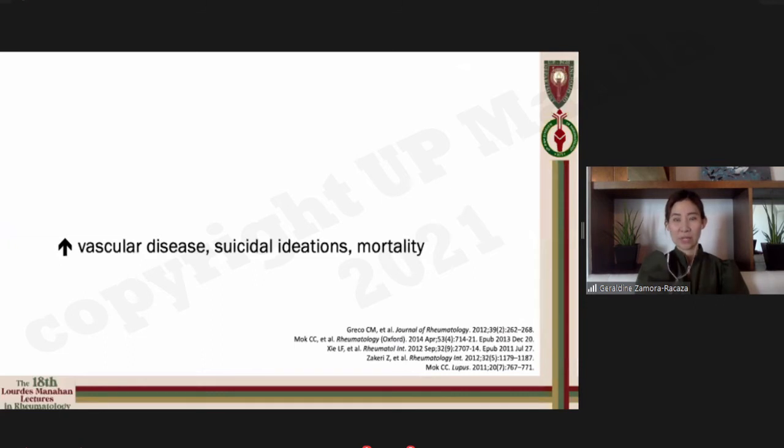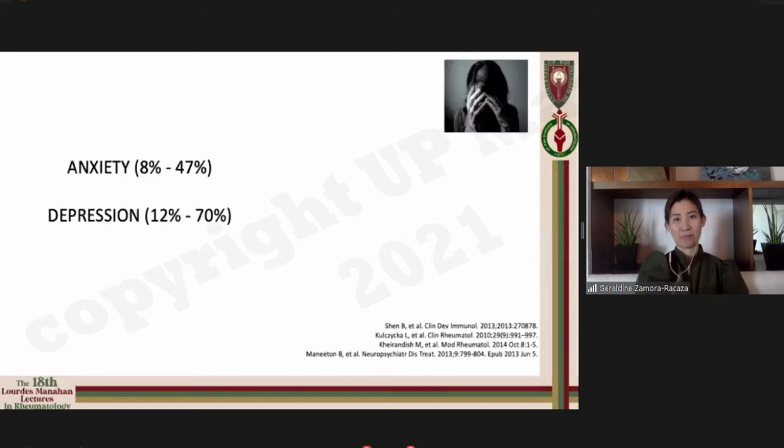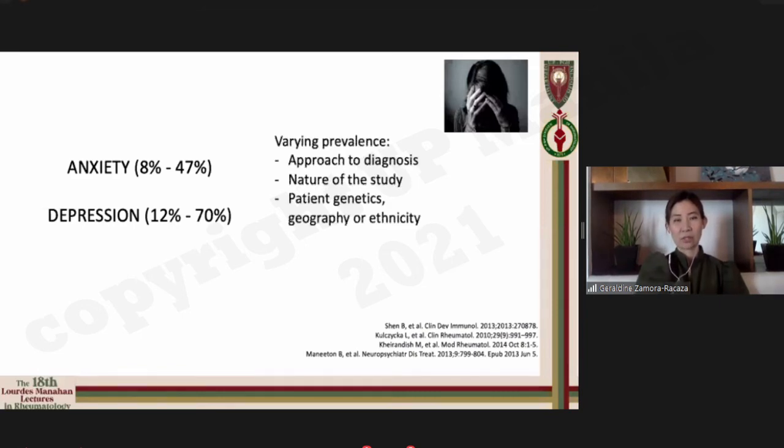Anxiety and depression pose serious repercussions, including a four-fold higher odds of vascular disease, increased suicidal ideations, and even mortality. Reported prevalence of mood disorders varies widely from 8 to 47% for anxiety and up to 70% for depression in patients with lupus. This may be attributed to several factors, including how the diagnosis was approached, the nature of the study, patient genetics, geography, and ethnicity.